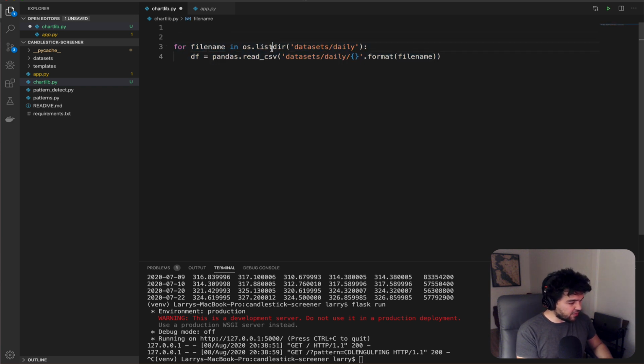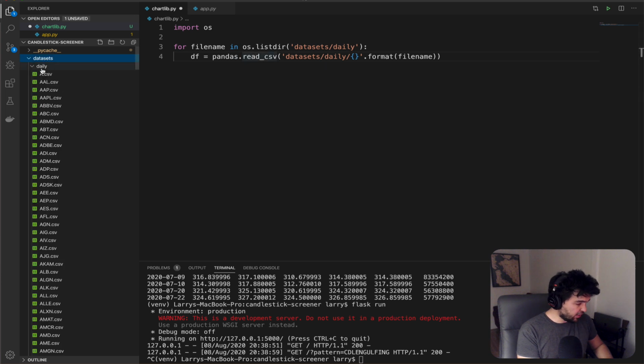Okay, so we have for file name in os.listdir. So we've got to import os since we're using the os library. And then we're going to say data frame equals pandas.read_csv. So we're reading through all the CSV files in this daily directory, and we're reading them into a pandas data frame. Since we're using pandas, we need to import pandas, right? We'll import the pandas package there, and we'll have these data frames.